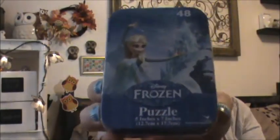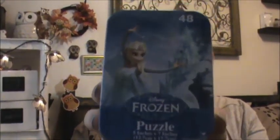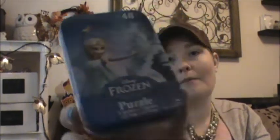And speaking of, we found a puzzle in a tin, and the cute thing about this was not only is it the Frozen puzzle, but the tin is super adorable. And you could reuse that separate from the puzzle if you wanted to. So, wow, that was cute. Got this wreath. Right now it looks kind of mangled, but we're gonna clean it up and do a DIY.